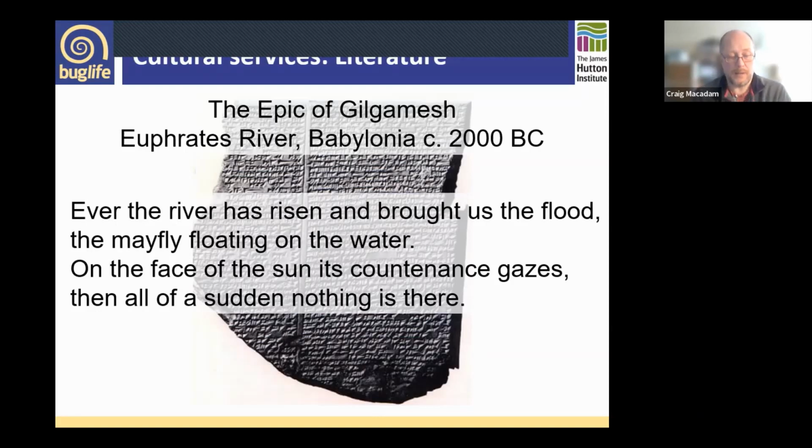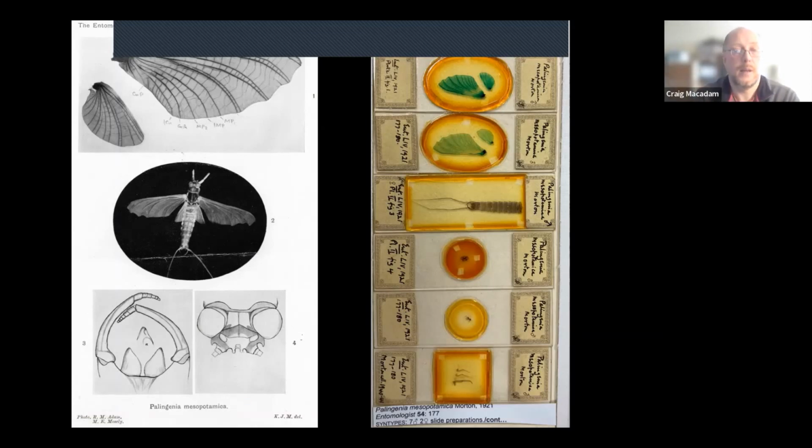Quite surprisingly, there's been a little bit of work to look at what species this might have been, and it's thought that we actually know what species of mayfly this was. Other contemporary works talk about water locusts, but actually to describe the behavior of a mayfly which emerges in huge numbers at the time of year that the floods would be happening on the Euphrates River. We think it could be this species here, which is now Motogenesia mesopotamica. This was described in 1921 from the area where the epic was set.